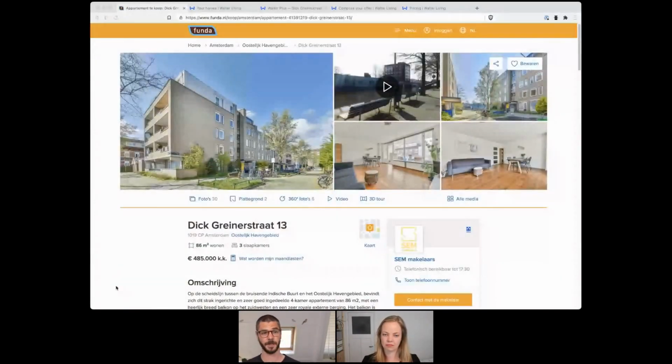So for today, I want to look at one house in particular, which is the Dick Grijen Street number 13, somewhere in Amsterdam. The first thing that we want to get a grasp of is what is the actual home condition of this apartment. The home valuation of a villa, an apartment, or a regular townhouse is determined by two major factors. One of them is the comparable homes, which are always situated somewhat nearby. And the second one is the home condition.